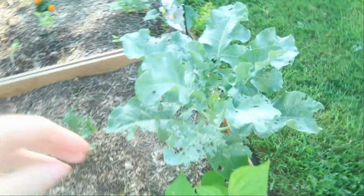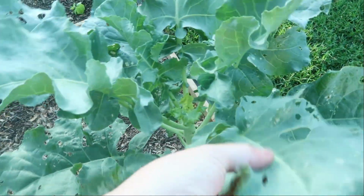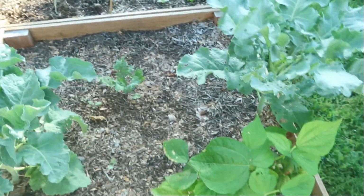Sunflowers doing good. My potatoes are doing okay. They're not sprouting. Remember, these are store-bought potatoes that I got, so it probably would be a complete fail. Just wanted to try it out. Look at this. This is so annoying. Stop eating stuff of mine. Broccoli, I'll have to spray it. I've got to spray it at least twice a week now.